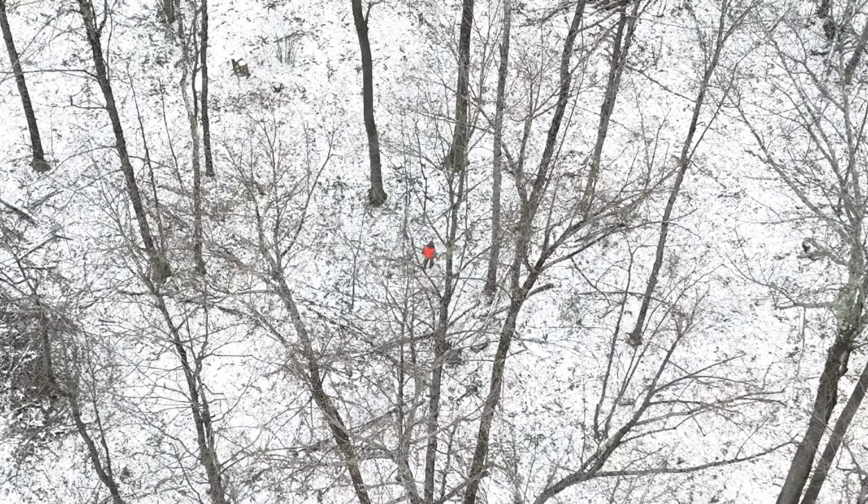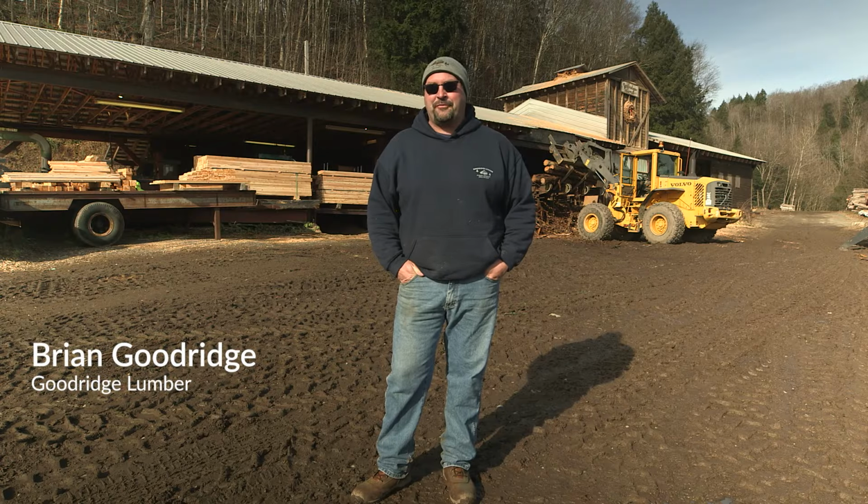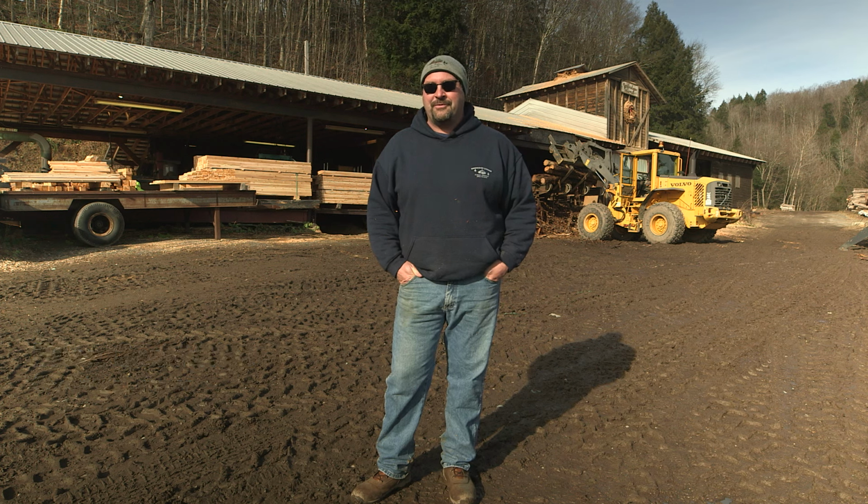When you look at a job that's just been harvested, it might not be the most beautiful thing, but in the next year or two, you go back and look and you've got deer in there eating on the berry bushes, you've got rabbits under the treetops. I mean, things are happening there that weren't happening there before.